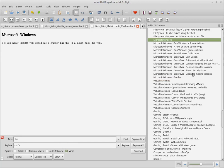Office, Quicken, and a lot of other important apps that people need.